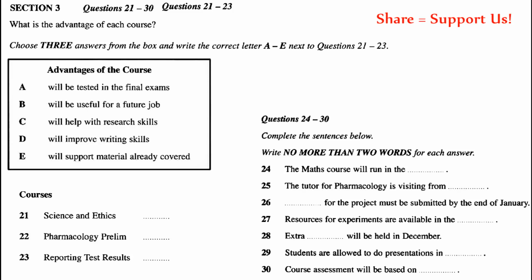And is the presentation what we're assessed on, then? Let me look. It says that we have an interview and we get a mark for the whole course depending on how well we do in that. Oh, right. Okay.